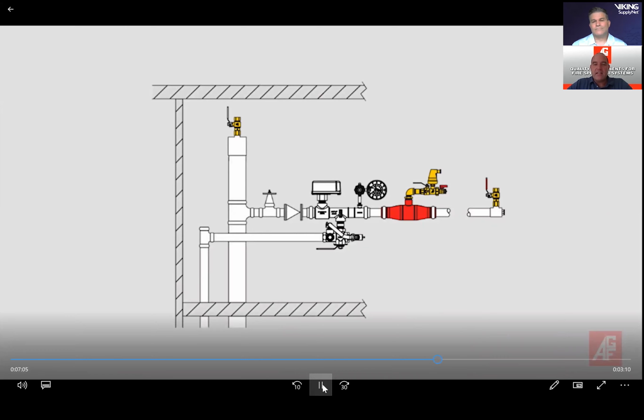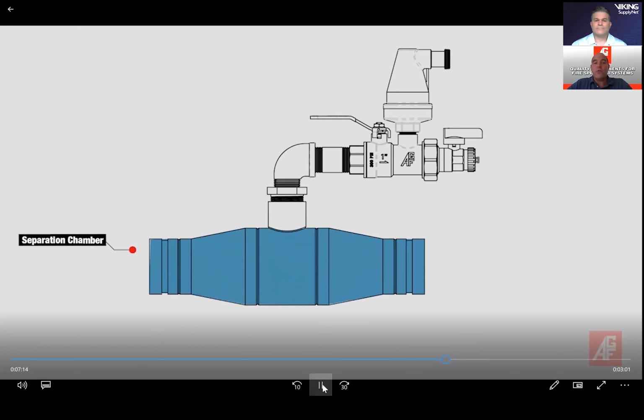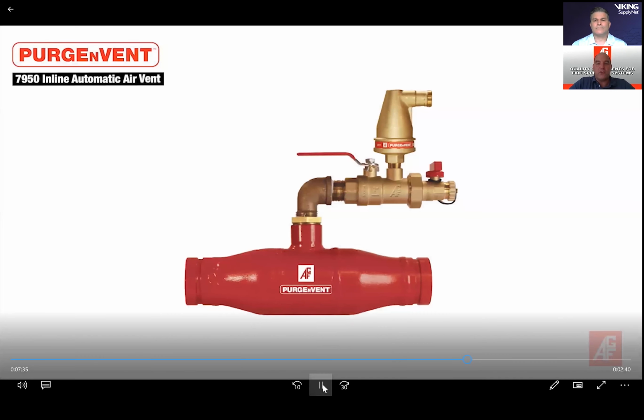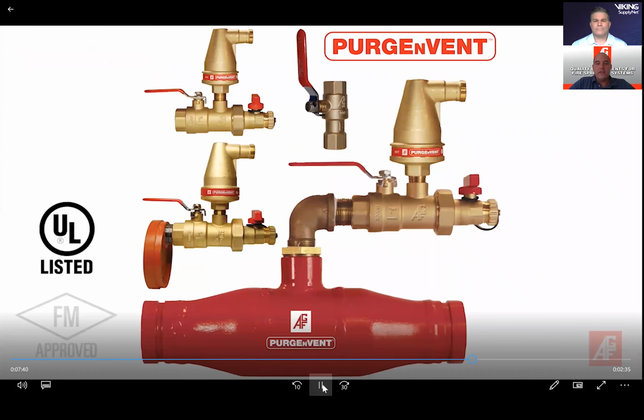So I think it's indicative of products like this that we address the physical demands of what contractors are required, but at the same time, we're trying to be code compliant with what code is requiring. I think that's a big issue, so that we're giving the best quality products to the market. This one allows for some flexibility of installation. It can be actually turned on its side, but a note of caution, I always tell people air vents have to be vertical. It doesn't matter if it's mine or anybody's. They have a float mechanism and they need to be installed vertically. But that's our purge and vent product line. That's one of the largest we've got.